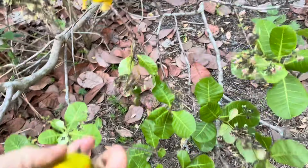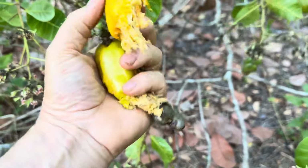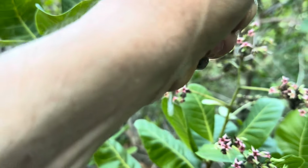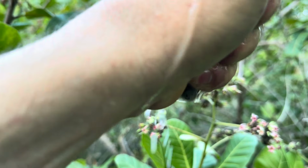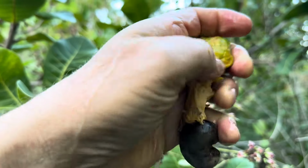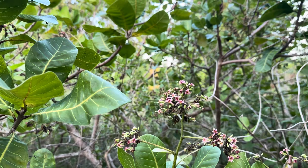Oh, and I knocked another one down, pardon my language. But see, they got this fruit, but there's the nut on the bottom, and the top part is for juice. They have so much juice in them, it's just insane. I mean, look at that. You could just keep squeezing until the fruit was almost all gone. Squeezing and squeezing, and they just keep giving more juice. It seems like it's unlimited.